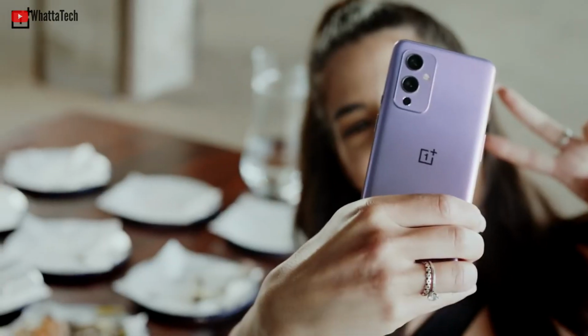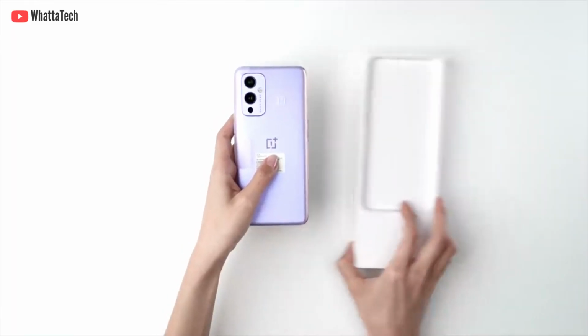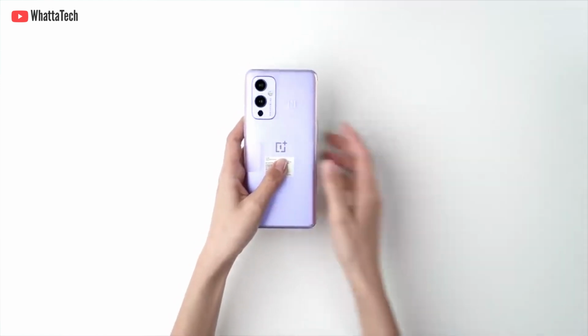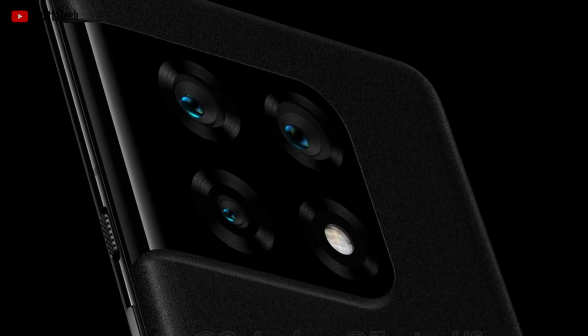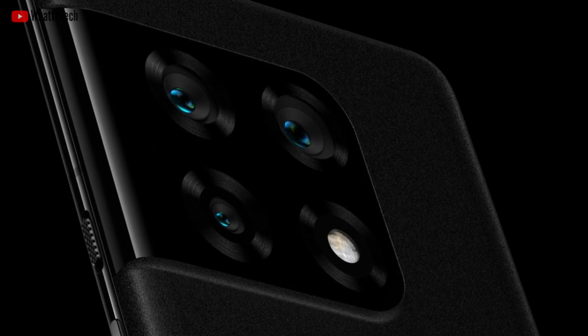Now, when is the release date? Well, for instance, the OnePlus 9 range was released in late March of this year, and OnePlus clearly stated that there is nothing coming as OnePlus 9T. And this is probably a big reason why OnePlus is considering an early 2022 launch for the OnePlus 10 range.